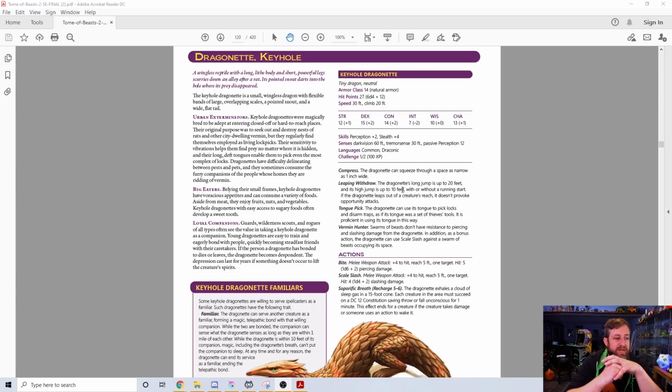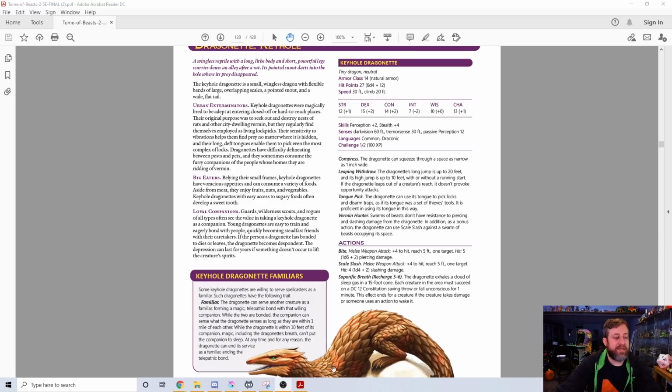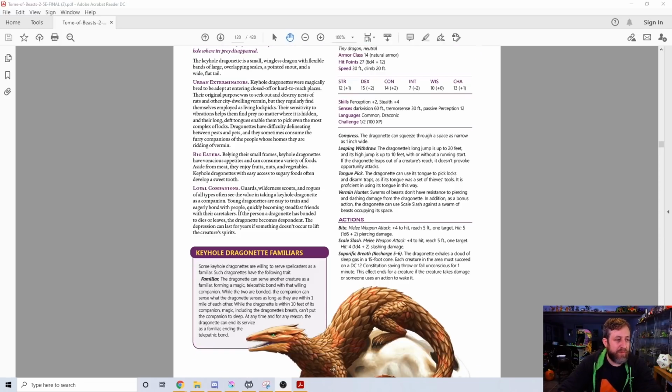Swarms of beasts don't have resistance to piercing and slashing damage from the Dragonette. In addition, as a bonus action, the Dragonette can use its Scale Slash against a swarm of beasts occupying its space. And then it can do a bite for a d6 plus 2. Scale Slash is a d4 plus 2. And then it has soporific breath. It exhales a cloud of sleep gas in a 15-foot cone. Each creature in the area must make a DC 12 Con save or fall unconscious for a minute. It ends if someone wakes them up, and they take damage.